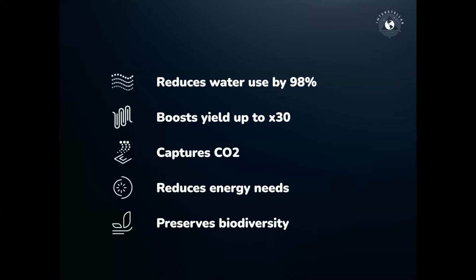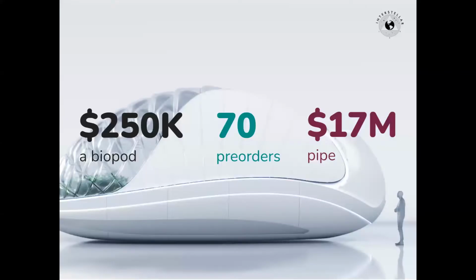We can reduce the energy needs because it's a completely sealed environment, with no leakages compared to existing greenhouses you'll find on Earth. And the biopod is also a place where we can preserve biodiversity. By recreating any type of climate, we are able to grow endemic species and endangered species, and this is what we've been providing to our partners in the academic world.